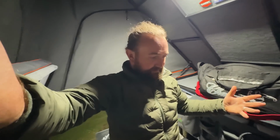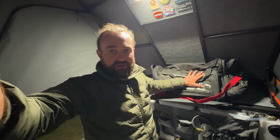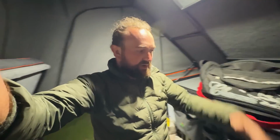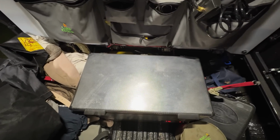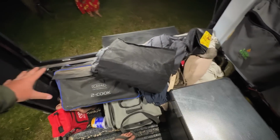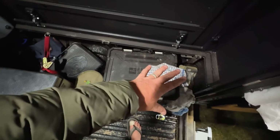But while it's popped up, it's a great place, if it's a bit windy like it is now. If we wanted to sit in here and make coffee in here, we could. We can have our bags up here when we're getting changed, get our clothes out, have privacy. We've got lots of pockets and storage over here for all kinds of things. Fridge over there.